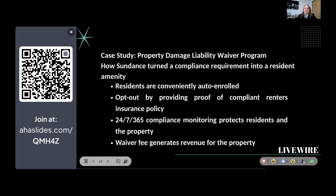And then if a resident has a regular traditional renters policy in place and it lapses or becomes non-compliant at any point, Foxton picks that up. They put the waiver fee and enroll them into the waiver program, add the waiver fee to their ledger, all in the background. We're not doing any of that. So that's really great for us. And then also to note, many residents ultimately choose the waiver program because of the simplicity and the convenience that it provides.